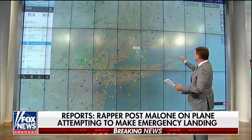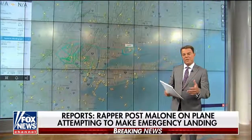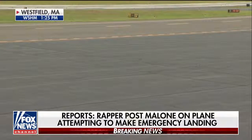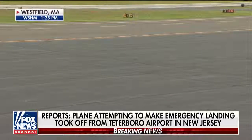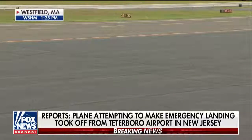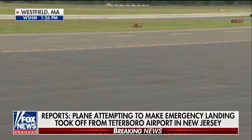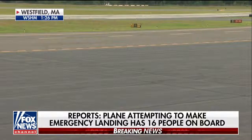The plan now is to take it up to Massachusetts and land at an airport that is at Barnes Westfield Airport, and here are live pictures from there. This airport is a municipal airport, much like Teterboro, but not nearly as crowded and as widely used. It also shares this space with the military, and in addition, there is a Gulfstream service center at this runway.